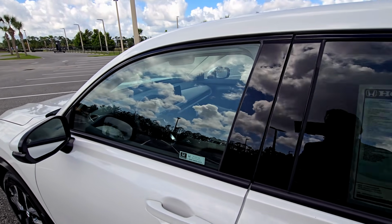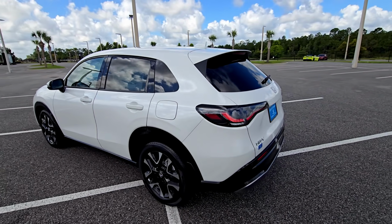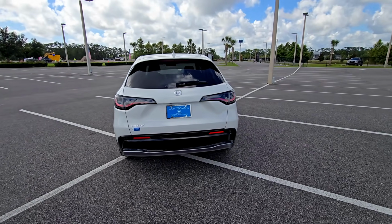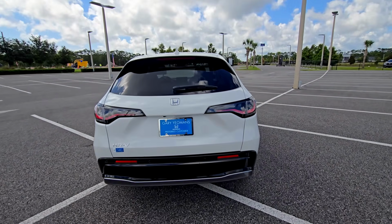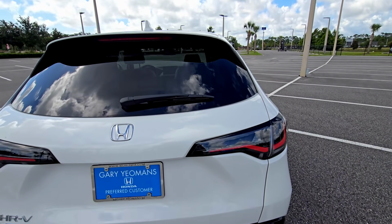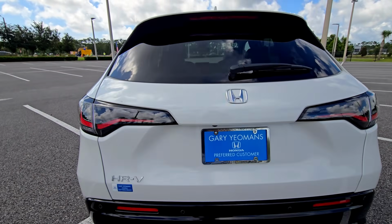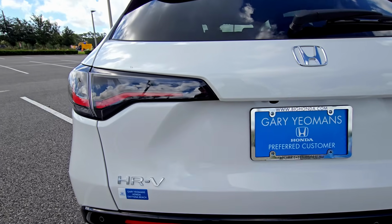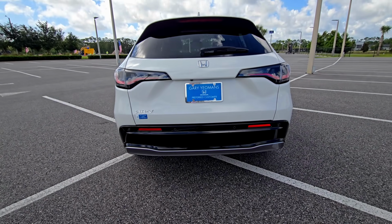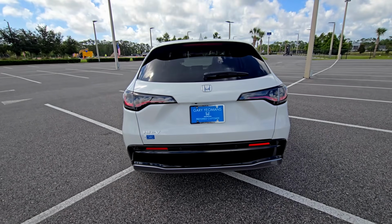We have the black surroundings of all of the windows, and as we move back here, we have this nice and sporty look that includes the LED tail lamps. And what's cool about them is that they're painted black for that little sportier, more aggressive look. Actually pretty cool looking ones. We have the third brake light, exposed wiper, chrome Honda logo, and chrome HR-V. Now that HR-V badge has been changed to black on the Sport trim, and at the bottom we have the dual color bumper with the shiny black and this gunpowder metallic rear view camera.